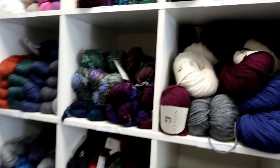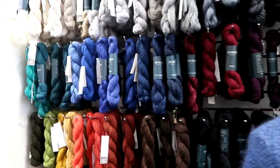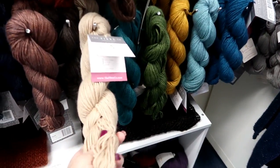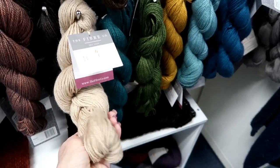So what else do we have here? We have, oh my gosh. So here's some Barocco. A lot of Shibui. Here's a nice wall of Shibui, and they also have the Fiber Company, Road to China Light, which if you've never felt, oh my gosh, this is like a cloud. It is so, so soft.